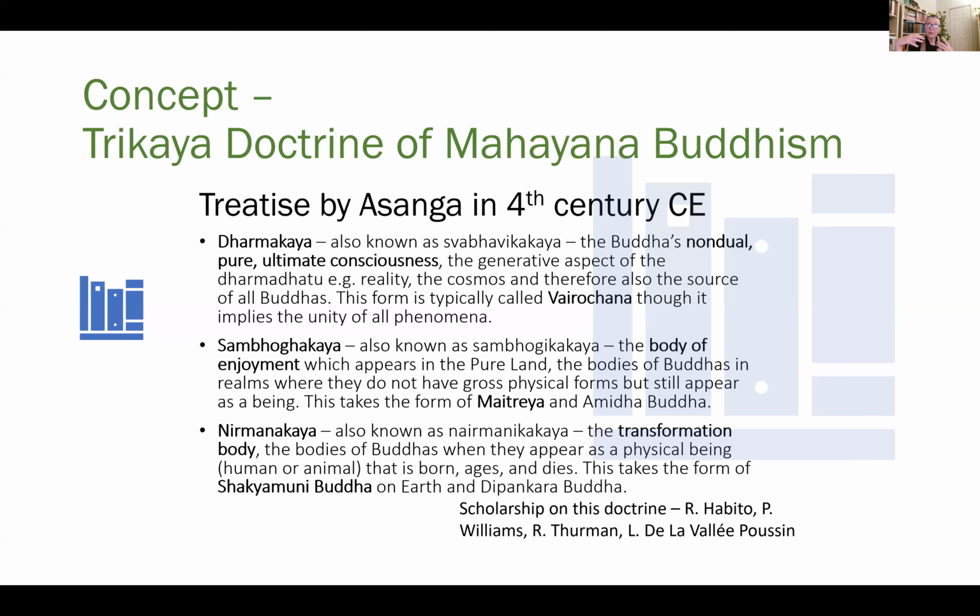Then you have the Sambhogakaya, and the Sambhogakaya is the body of enjoyment, meaning it's not a physical body or a body that decays in any way. It's a body that arises in a pure realm or in a heavenly realm. So like Maitreya, who's waiting up in the Tusita heaven, is an example of Sambhogakaya.